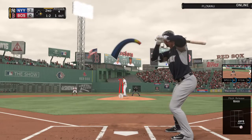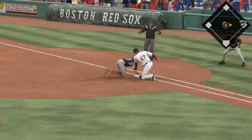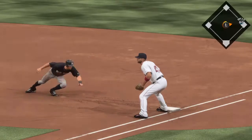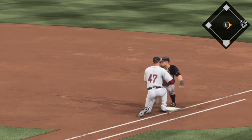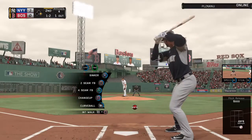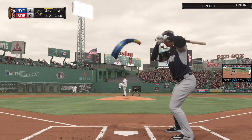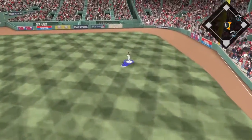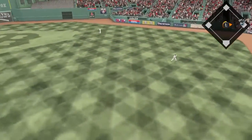Simple throw over there. And yet another throw over. A dive, but he's back. Got a pretty good lead right there. Another throw over. And the runner back safely. Looking for the strikeout. Here's the 1-2. In the air to straightaway right. Moving under it. Betts. 2 down.